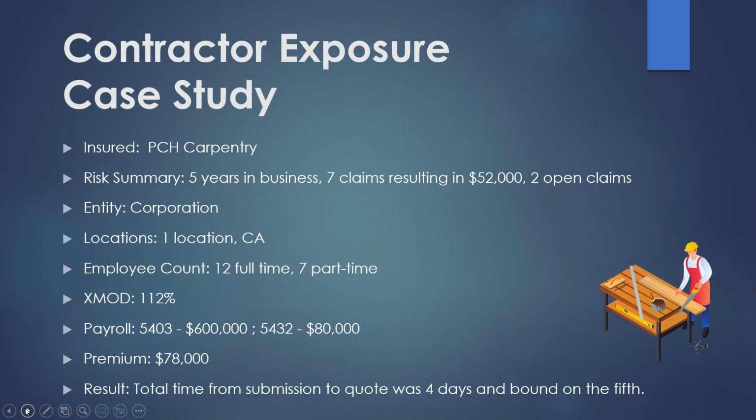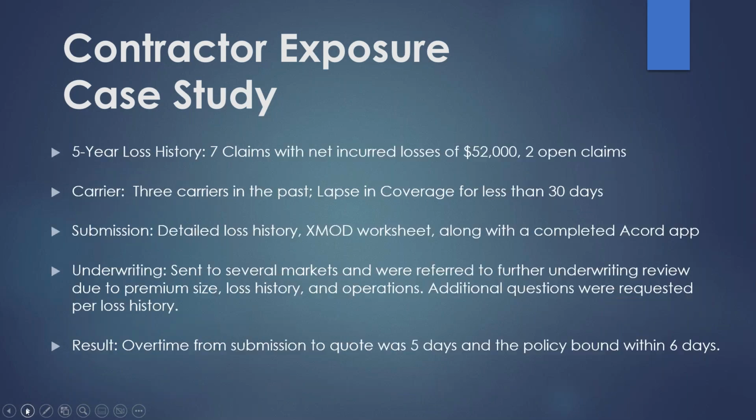And then the next thing I would review is the claims history and trade experience. This can be a determining factor when asking for premium savings to be applied to the quote. Our case study has 5 years in business with 7 claims and 2 still open. Based on that information, the mod is assigned at 112%.